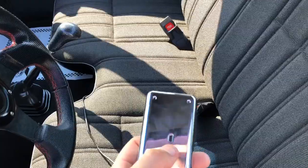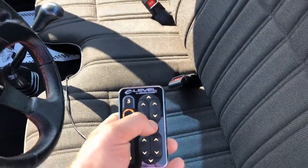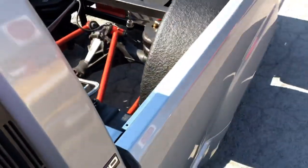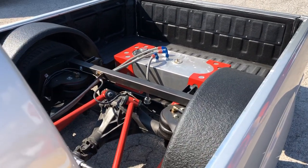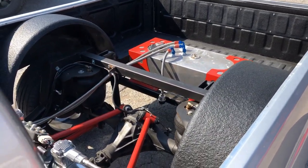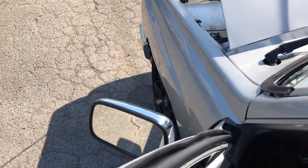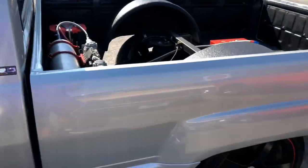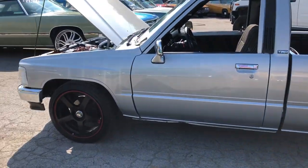Got here. It's got a wireless thing where you can charge it. Presets, all that. That drops it. Pretty cool. It all works really good. It'll go all the way up with it real quick. Way up now.